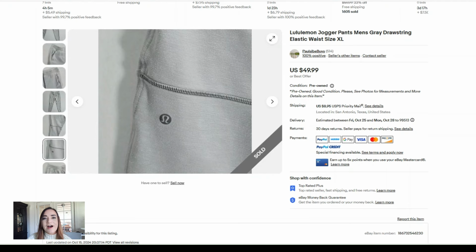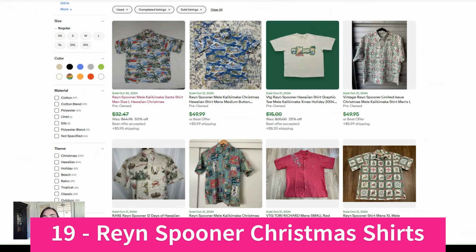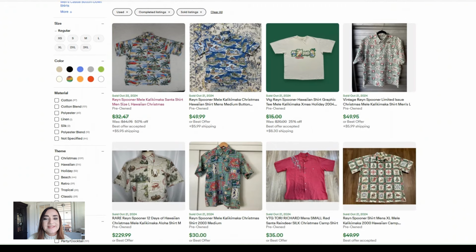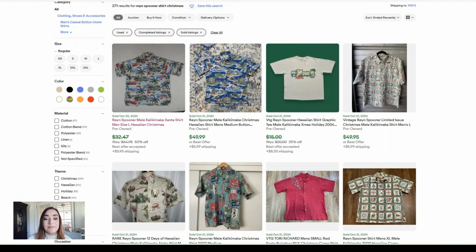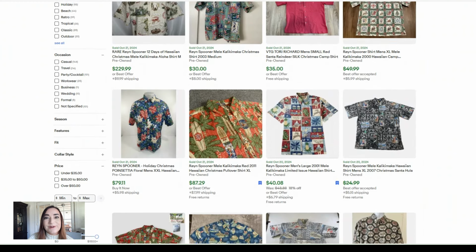All right, next I've got Ryan Spooner men's Christmas shirts. Now this is a good brand overall, but I do find that their Christmas shirts sell for a little bit more. For example, we've got one here that sold for $50. We got another $50 one. Here's one that sold for $229. It says 12 days of Hawaiian Christmas. And so that's a little bit more rare style. I've actually not seen that style before. So that one sold for $229.